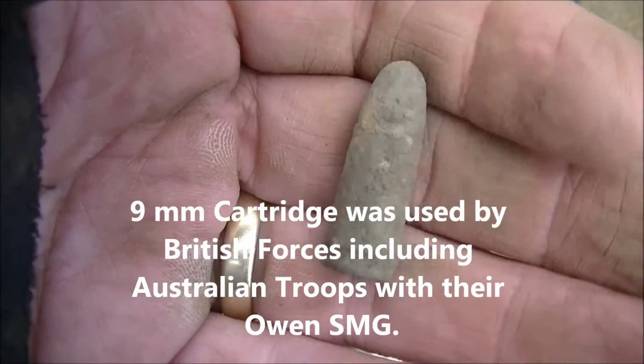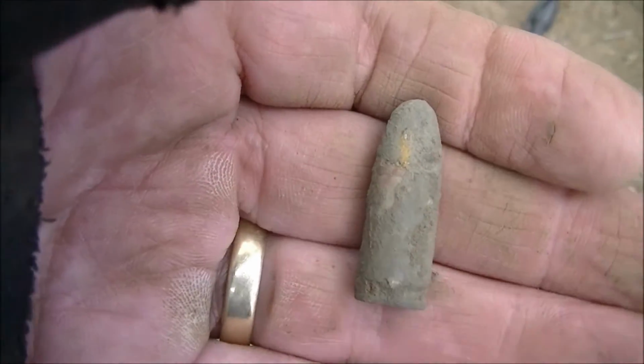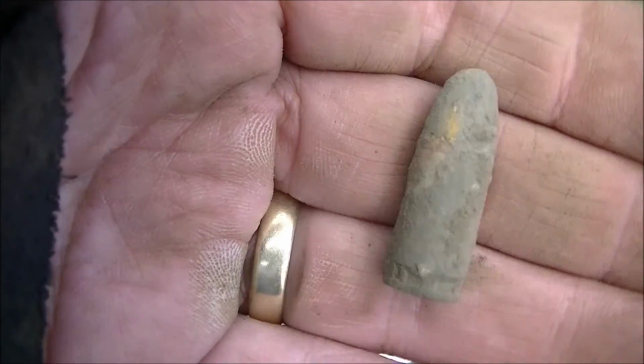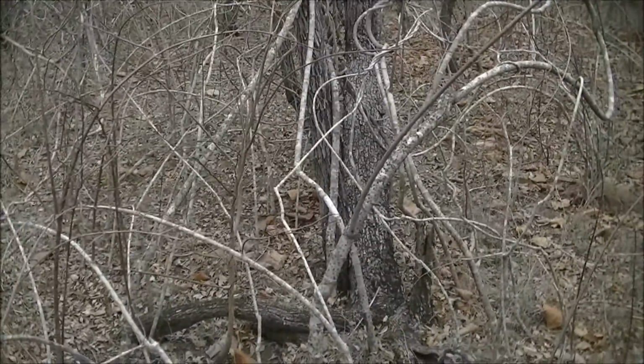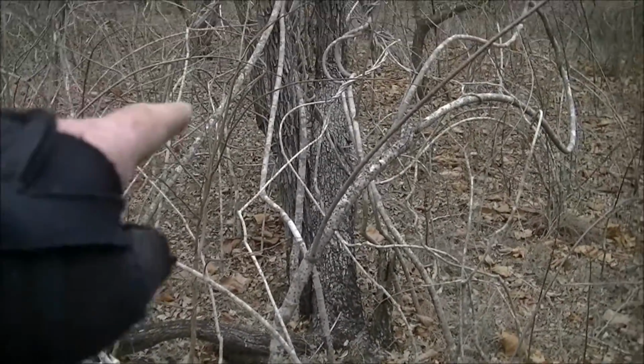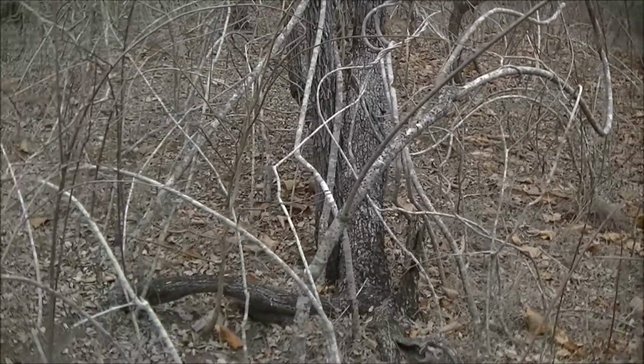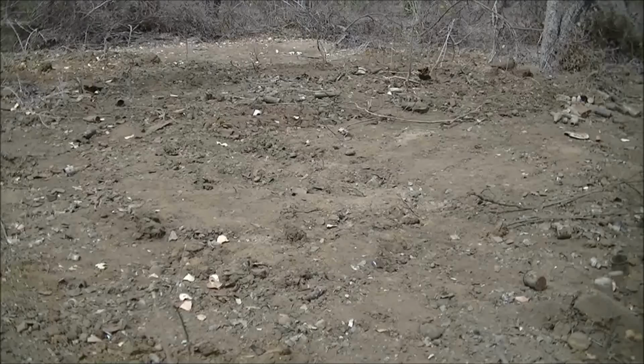So I must be on a 25 meter range, or it could be old tent lines. But these blokes dropped everything. I just hope they dropped a few coins. I'm going to go in here next, into there, probably on my hands and knees. But the targets are worthwhile anyway. I'm getting back into it.